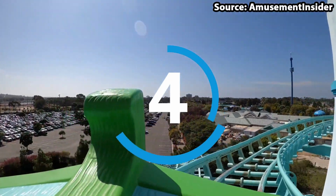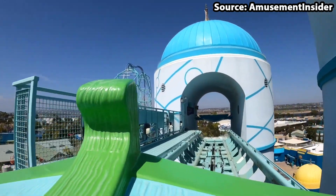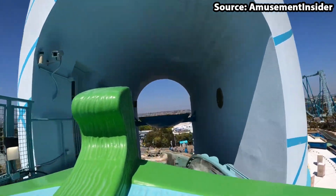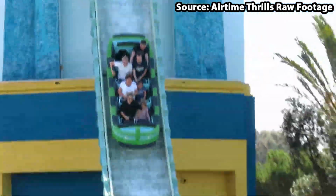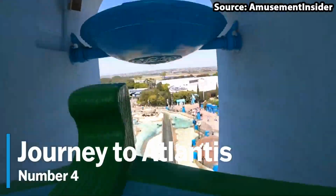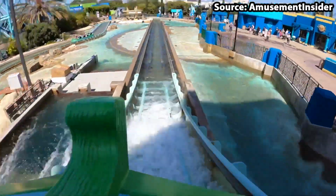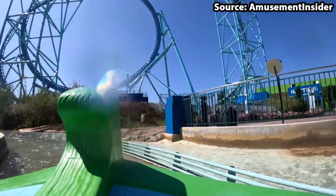If Shipwreck Rapids did not get you wet enough though, then do not fear, as SeaWorld San Diego has not just got one, but 2 water rides, and the second one is Journey to Atlantis, and it will sure do the trick. The only thing is though, this is not your normal water ride, and here is why.